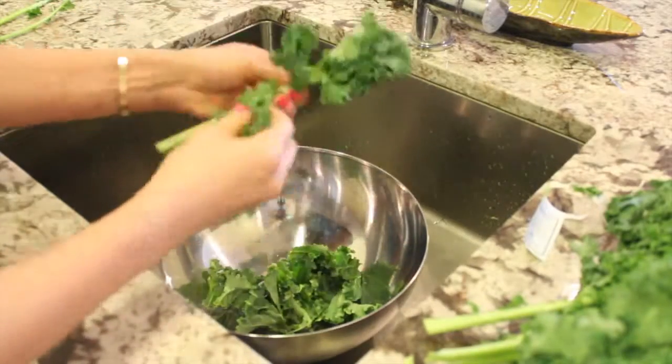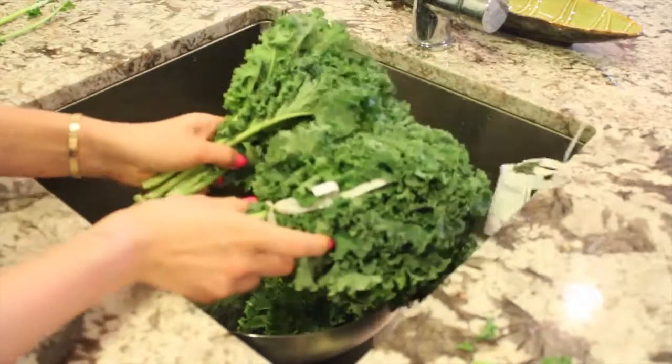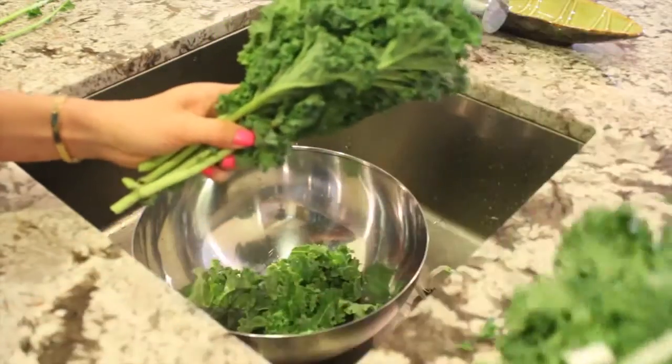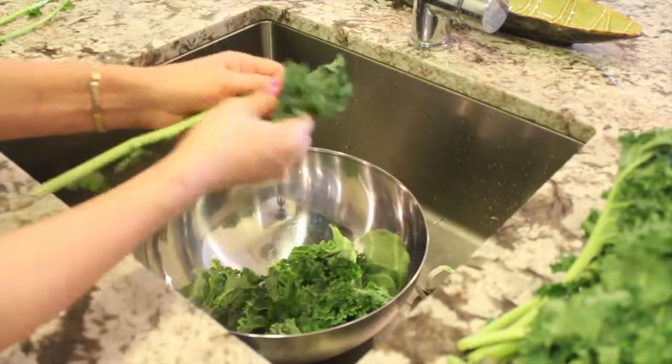So we're going to continue doing that, and here I have 2 bunches of kale because I love it and I can eat it all day long. So we're going to proceed and do the same thing, and then I'll show you what to do for the rest of it.